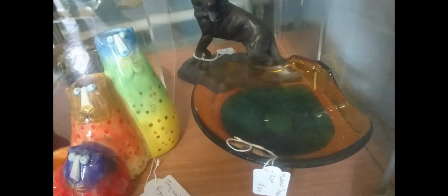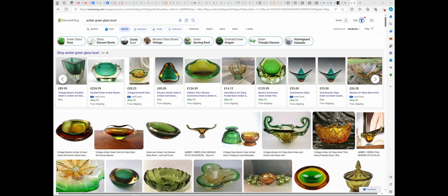So I had a really good go at finding that bowl. I've been through literally every piece of Murano in the 20th Century Glass website and had no luck. And I just thought, sometimes you can just throw something at the wall and see what comes up. I typed in amber green glass bowl and yeah, nothing came up. The only thing it tells me is maybe my brain was thinking right. A lot of the amber green bowls that are here are Murano, or people are saying they're Murano, so other people think the same as me.